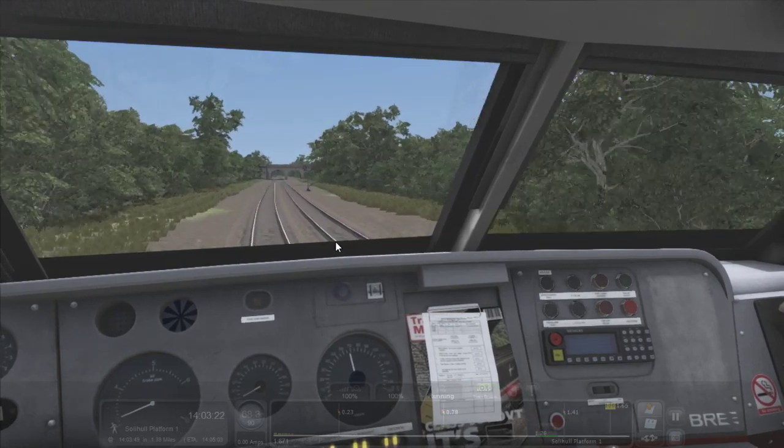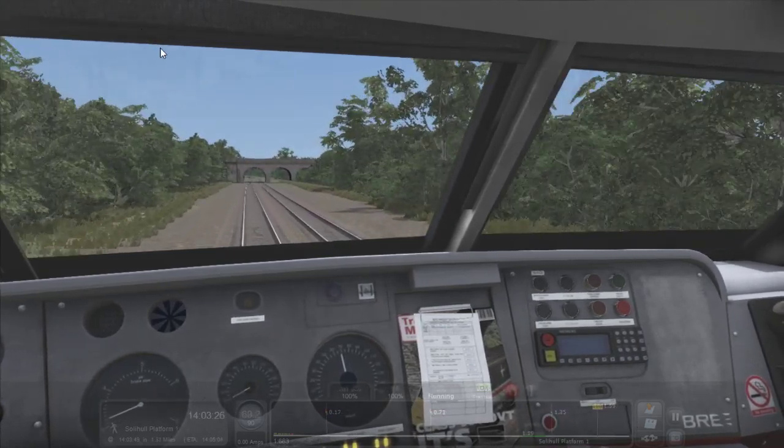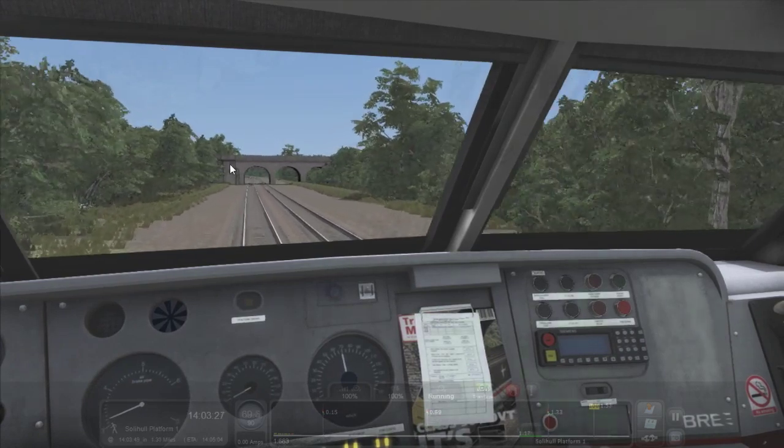Okay, so we're shortly going to be arriving into Solihull, our first station call. Change here for John Lewis.